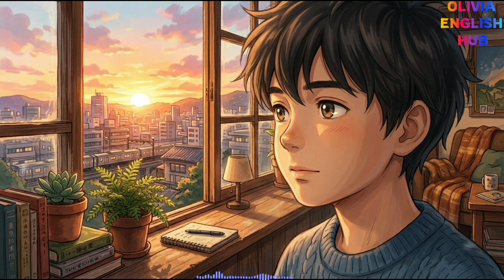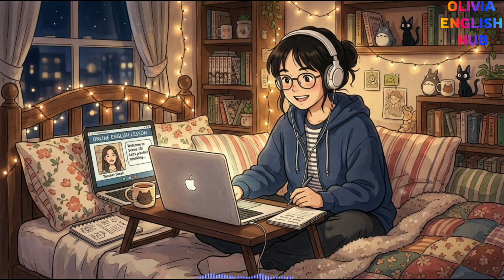Mistake number 2, translating every word when you don't know something. If you don't know a word in English, don't stop and translate. Instead, describe it. Don't know the word kettle? Say, the thing that boils water. That's real fluency, working around gaps.